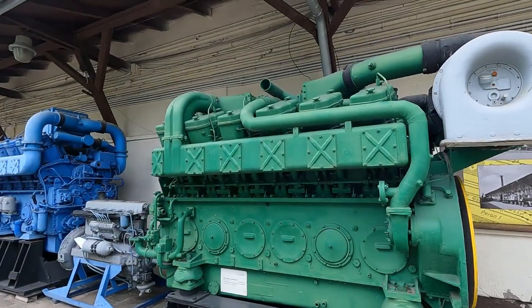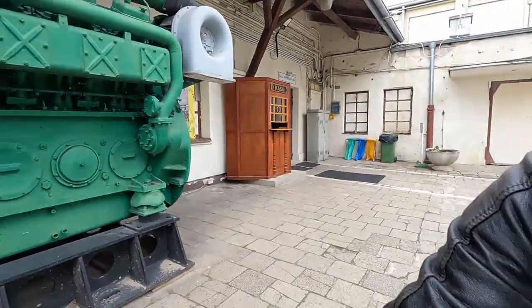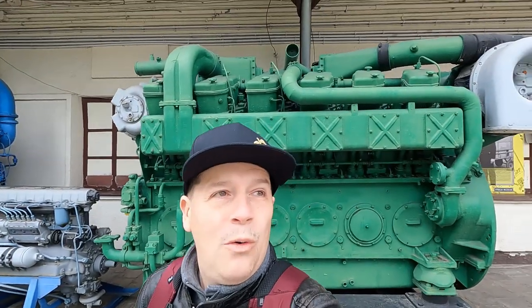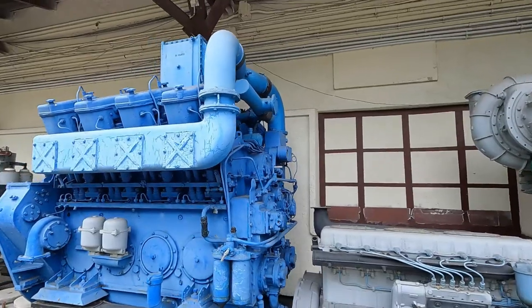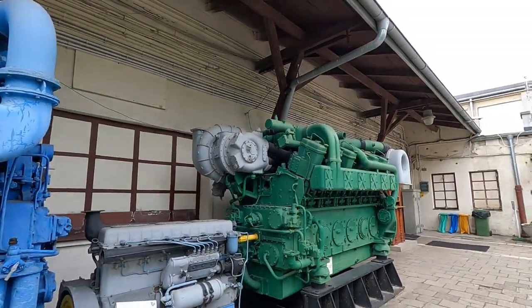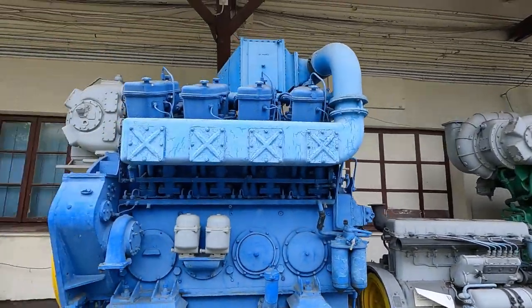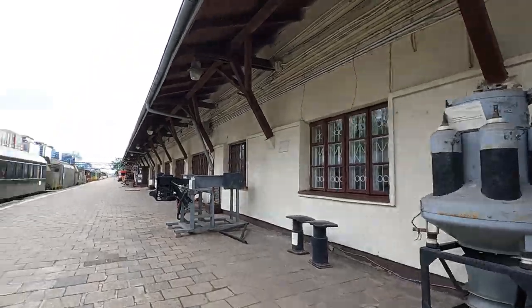Look at this, here's the engines. Look at that massive engine. So that's me and that's the engine. Whoa, massive. We need a big engine to power... The engine is close to the size of a small car. Obviously to power one of these big trains.